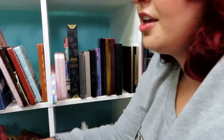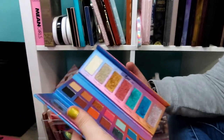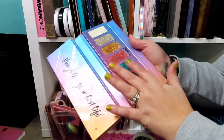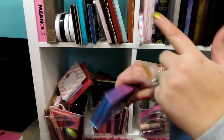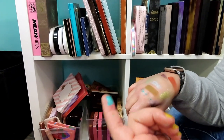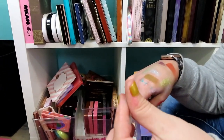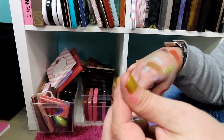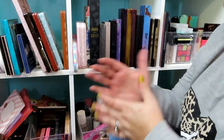Then we have the Best Life palette by Violet Voss. The only Violet Voss palette I own, and I hold on to it because, again, these glitter colors, the glitter is uber fine, and it's just unique. You need a glitter glue with it, as you can see. But it's a super soft glitter. You can see that it doesn't have the same grittiness as a lot of pressed glitters.